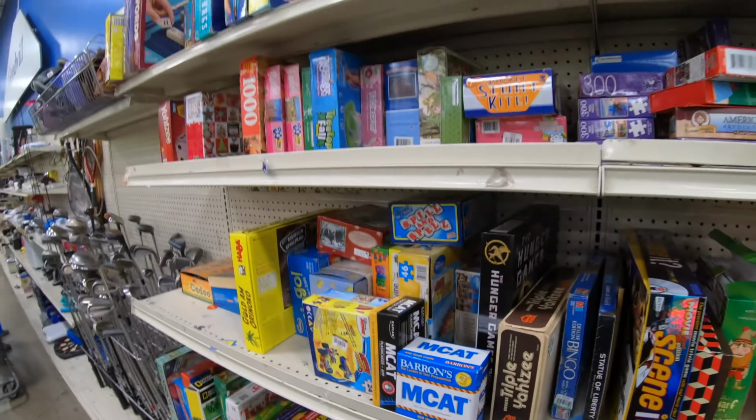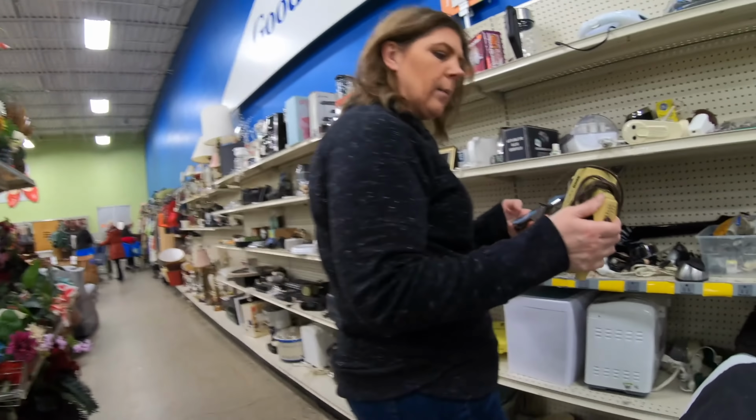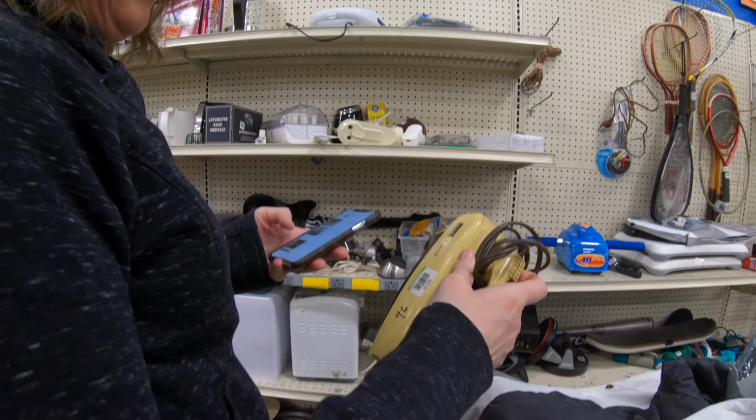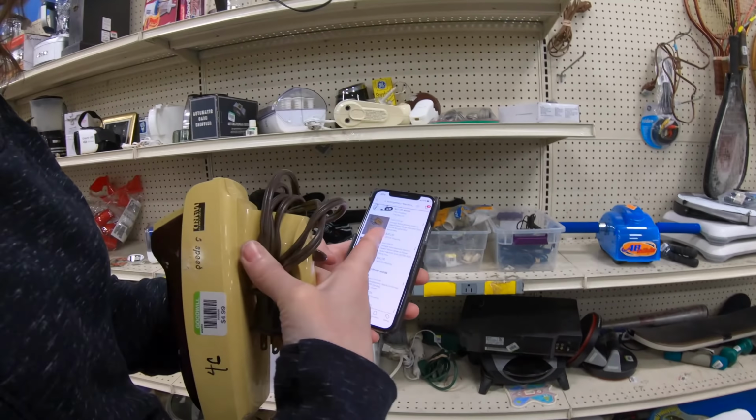You found some more vintage? Well, this was a Montgomery Ward one, so I just thought I'd look it up. Some of these Montgomery Ward ones, now they have all the accessories. It sold for $30 with $11.55 in shipping. That's the only one sold, and it had all the accessories too. Yeah, that makes a big difference. Looks like somebody cleaned out their garage.